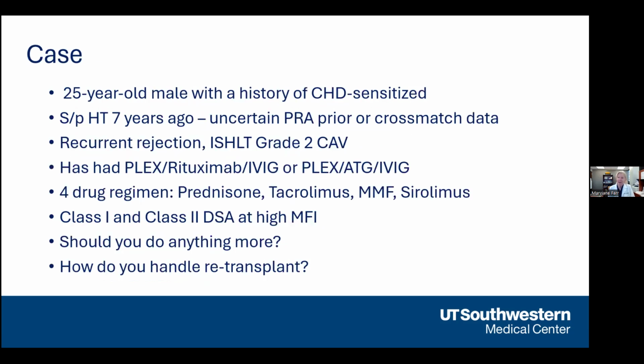And then I just want to bring in a third case to bring you all the way to the other side of this. This is a 25-year-old male with a history of congenital heart disease, sensitized, who underwent transplant a number of years ago. I don't know the details of this patient's PRA prior or cross-match data, but for a lot of the pediatric transplants, you need to cross something more because of organ scarcity.